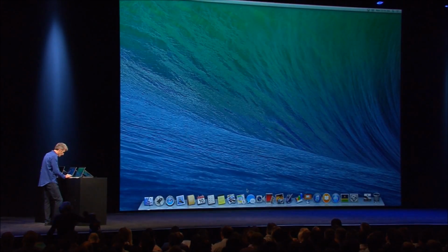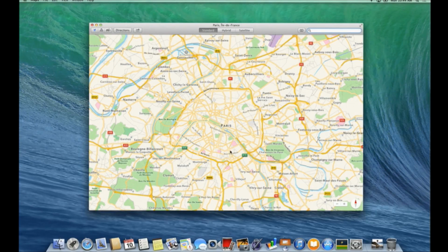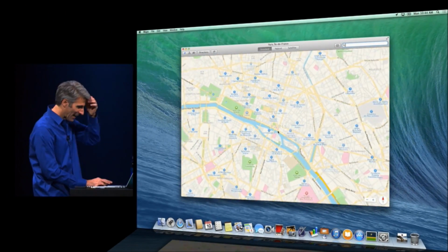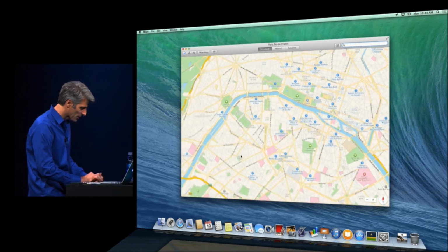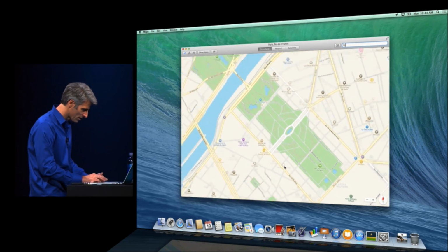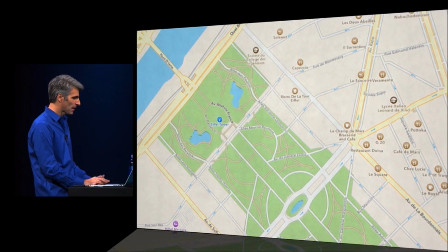So let's start in Maps. So here we are in Paris. You can just zoom in. We have someone from Paris there. You can zoom right in. You see it's just so fast and fluid, bringing in points of location. I can pan around the map, find a nice location, maybe the Eiffel Tower right here. Let's go in to look at that flyover data.